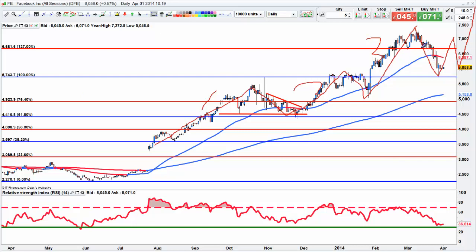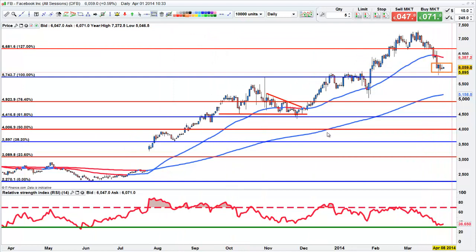So if we're going to get an A, B, C, and D, we could run into the 50 MA or back up to that resistance here, pull back to this support, and then go. So again, it's the short term with low RSI, holding this support, selling. Let's not forget we're weak, we're selling. But I think, like Google, whichever way we come out of this little box here, it's going to be short-term direction.